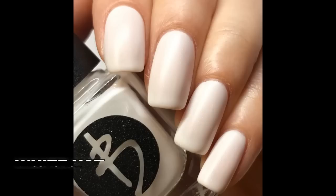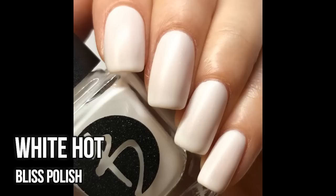The next one I tried out is from Bliss polish. This one is in the color White Hot. It just looks like a white polish with a sheen, you can barely tell. But on the nails, I think this one was special because it dried kind of matte, and that was unexpected, but it did provide a really gorgeous finish. I think it would be perfect for the hot summer or in the winter. 2 to 3 coats would get you opaque, depends on your nail length, but I really don't mind it being a little bit more sheer because the matte finish just looks so delicate. I really enjoy this one.